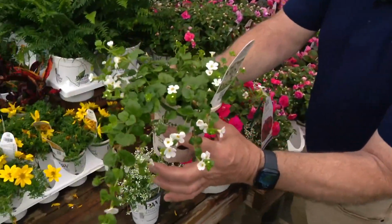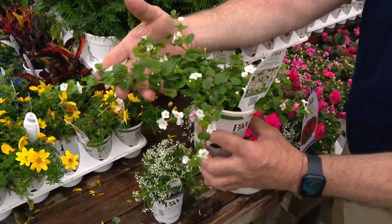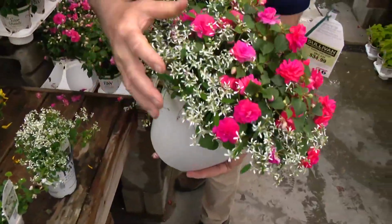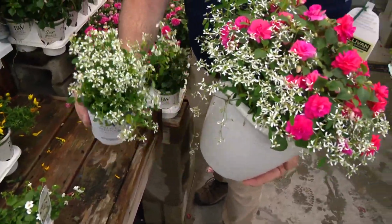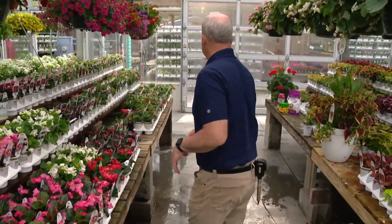Over here, this is another one. This is called Bacopa, and Bacopa is very attractive and people love it. However, same thing, when it gets too hot in the summer, it stops blooming. So as you can see, this is a double impatiens, and what they've put in here is Diamond Frost. So this stuff will bloom all summer long, no matter the temperature, and it'll bloom in the shade or the sun. So Diamond Frost maybe instead of Bacopa.